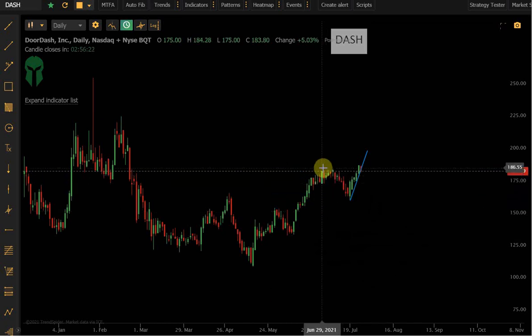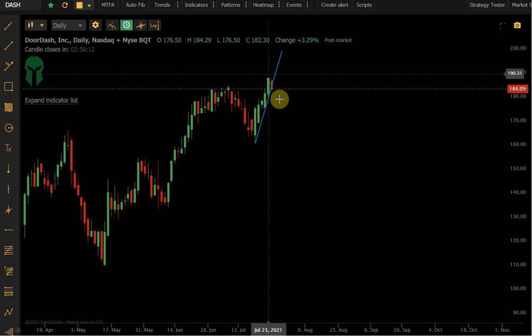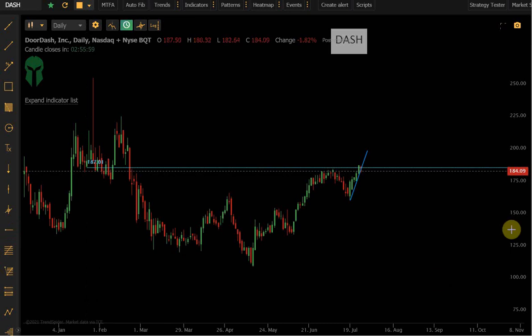See when it broke out here? And then you have this bar that kind of encapsulated that bar. And then we kind of poked out and they lured you back in. And then we came back down. I'm expecting something similar here. Maybe I'm wrong, but I'm not in this and I would watch this very cautiously. Very, very cautiously.